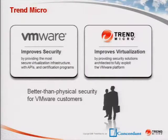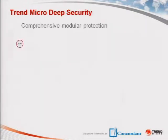So just to close here now, Trend Micro has been in this virtualization and cloud computing security space, investing heavily over the last several years and working very closely with VMware. We are one of VMware's tightest partners in terms of providing security specially designed for VMware environments. The mantra and the goal of both companies is to provide better than physical security. That's what we've been working towards in terms of integrating these APIs.